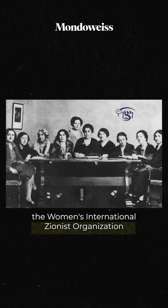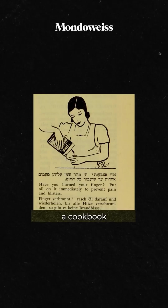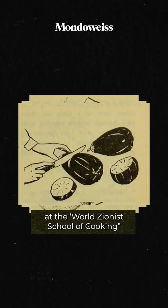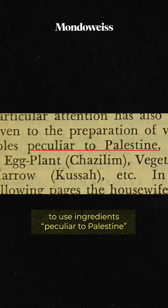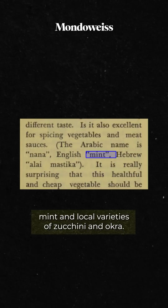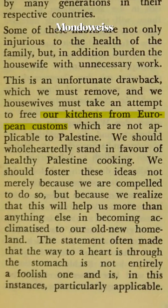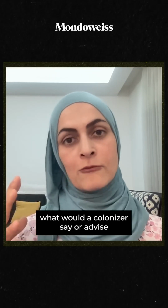In the 1930s, the Women's International Zionist Organization published How to Cook in Palestine, a cookbook designed to help European settler wives navigate their new environment. The book offers hundreds of recipes, successfully tested at the World Zionist School of Cooking, urging settlers to use ingredients peculiar to Palestine, like olive oil, mint, and local varieties of zucchini and okra. She argued that freeing our kitchens from European customs in favor of healthy Palestinian cooking was essential to acclimating to their old new homeland.